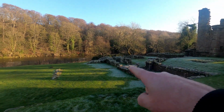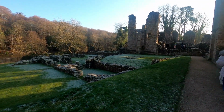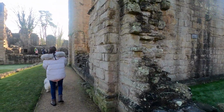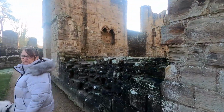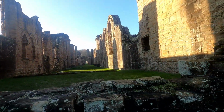So you've got all around these bits here. Still got the walls up here. Let's have a look around there. No, it's just quite a bit to the left, isn't it?